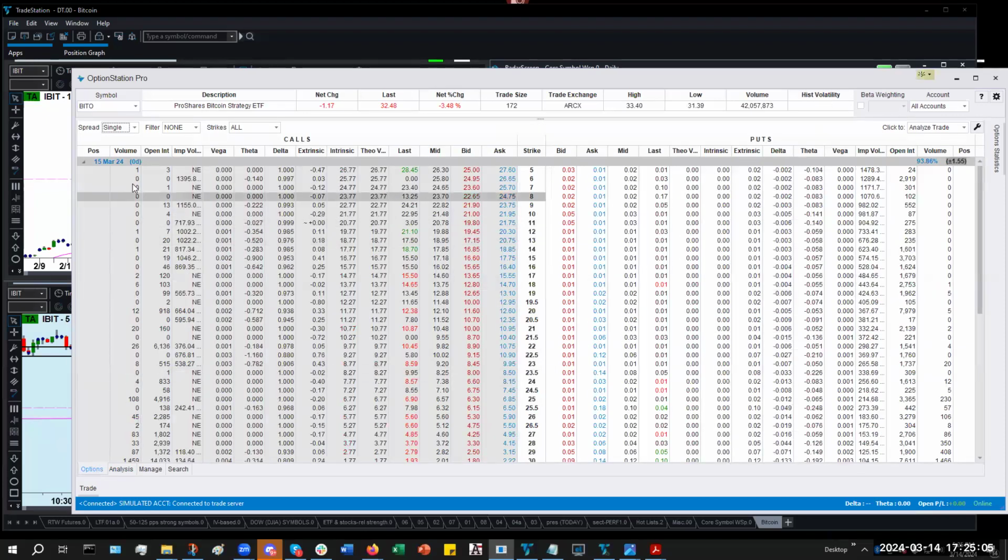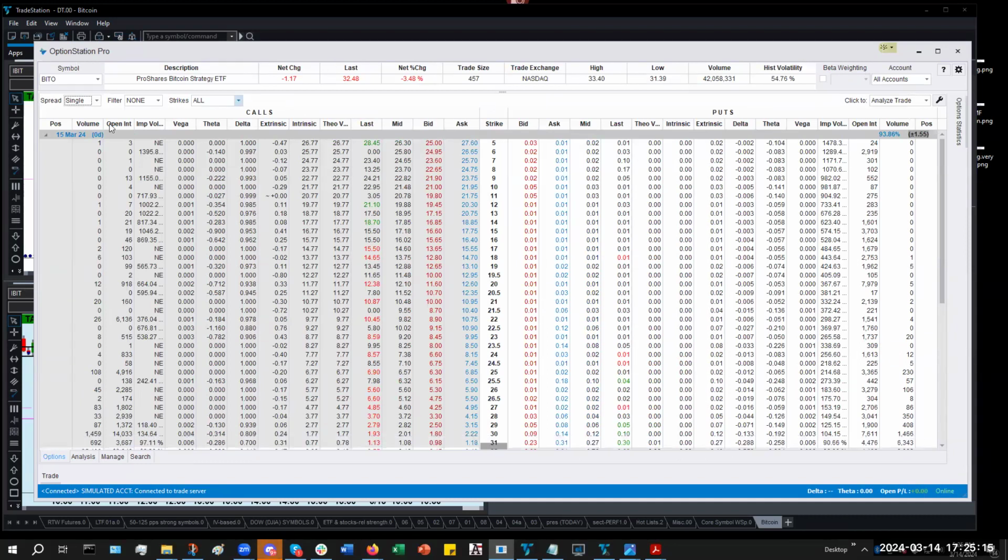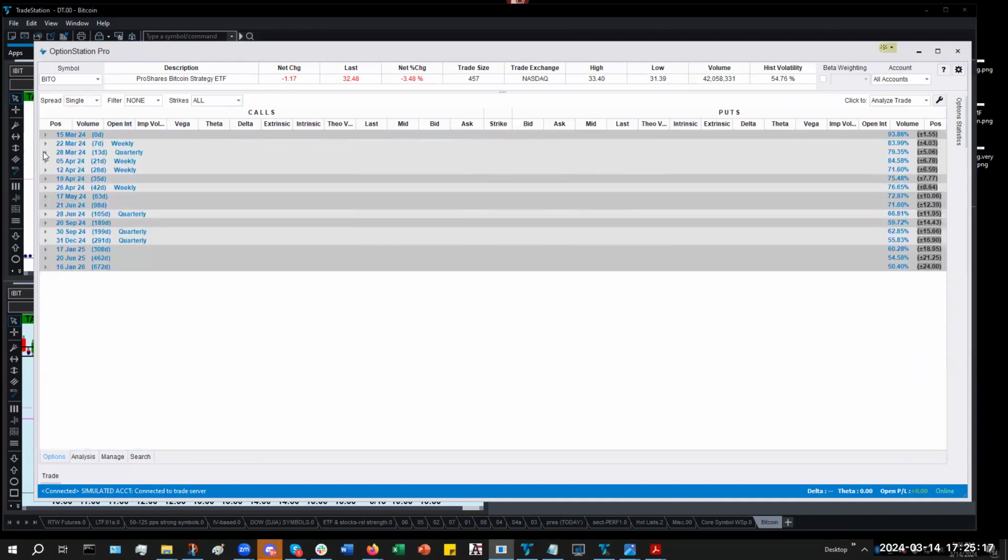Okay, so now we're looking at BITO. This is the ProShares Bitcoin Strategy ETF, and it has been around for a long time. What you would do is, let's say you were going to wait for a pullback into a demand zone in order to then execute a bullish trade out of that demand zone. So you want to express a bullish trade out of a demand zone.